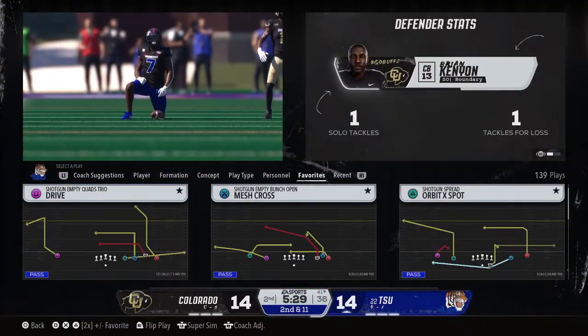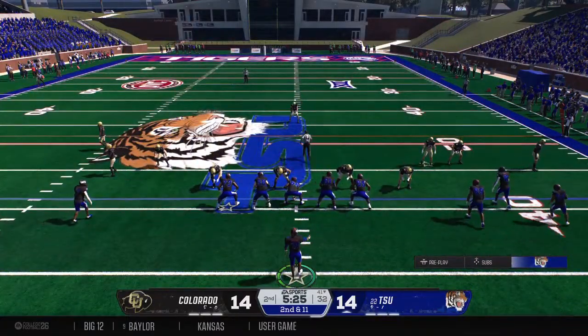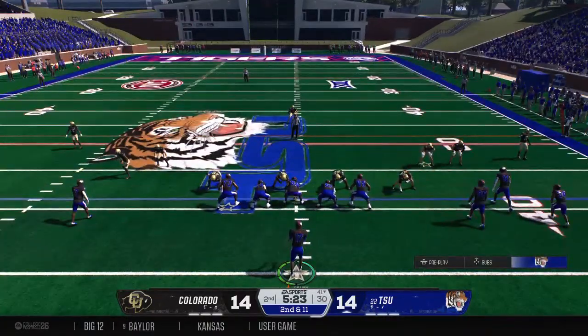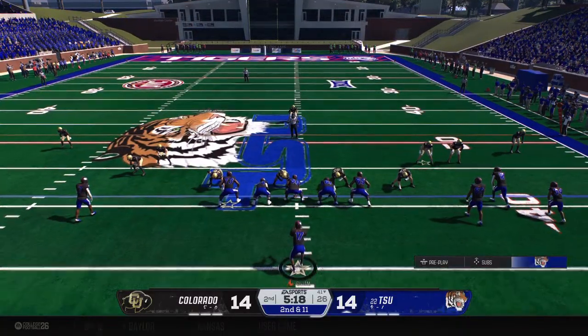Man, what a great play by that quarterback. There's so much space out here in football, the way they spread you out, but to be able to break on the football when it's thrown on those quick passes like that, nice job by the quarterback.